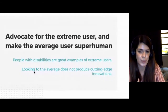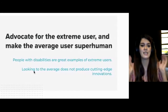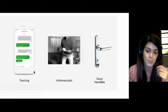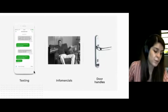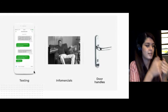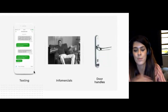And when we look at average people, who are going to have very few problems, and we only look at the happy path, we don't have cutting-edge innovation. We only have the easy way out. So when people have advocated for the extreme user, we have gotten incredible things like texting, for example. I don't know about you, but I'd rather text than call. And this was made for people who have speech impediments or are hard of hearing and couldn't call someone. So someone invented texting: send text, read text, or if you have a visual disability, you can just use a screen reader.